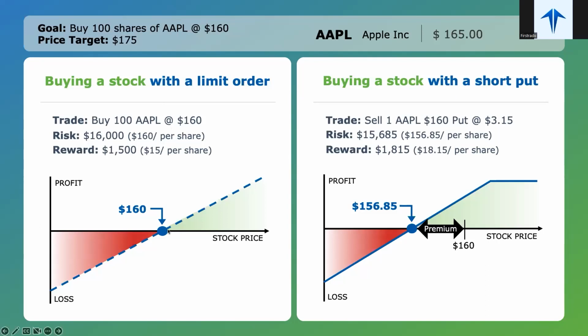Your loss begins if Apple moves down from its current point. And of course, you have unlimited gain potential because you own the security. And as Apple moves up in value, you'll also make money.